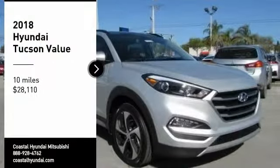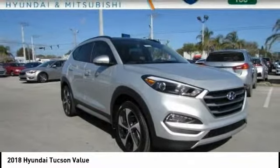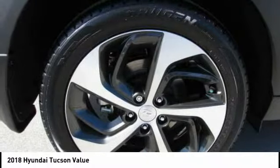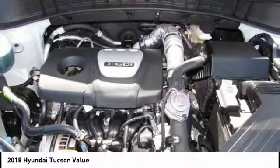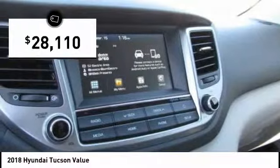Looking for the right vehicle? Check out the 2018 Hyundai Tucson. The Hyundai Tucson is Hyundai's first CUV to be designed in Europe. Tucson takes the boxy utility vehicle and transforms it. With flowing curves, graceful lines, and style to spare, it's the future of the crossover and is priced below $30,000.